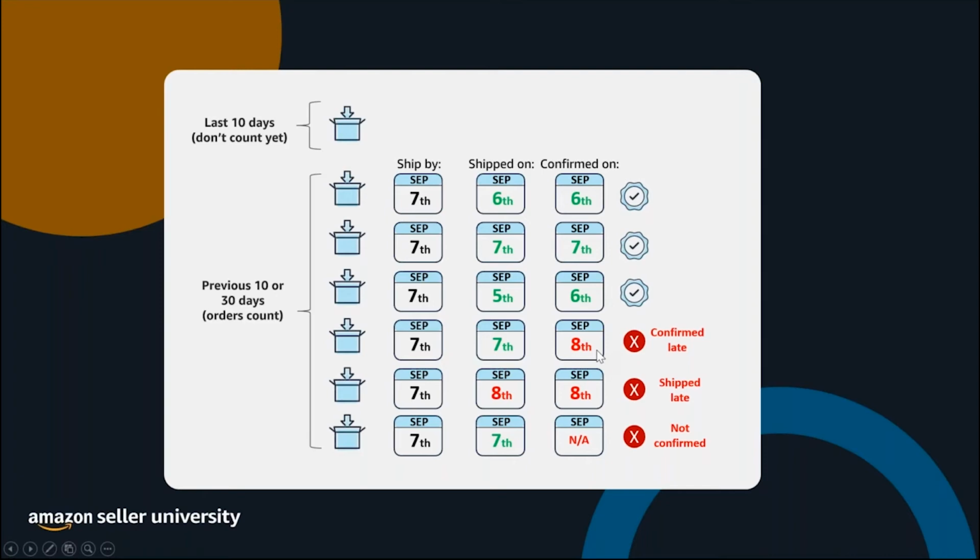It's going to be considered late because it was confirmed. This is the date that's considered for when you're actually shipping. So it's going to be late here. So always make sure that as soon as you're handing packages over, that same day, you're actually confirming those orders. The next one, there's really not much to do here.